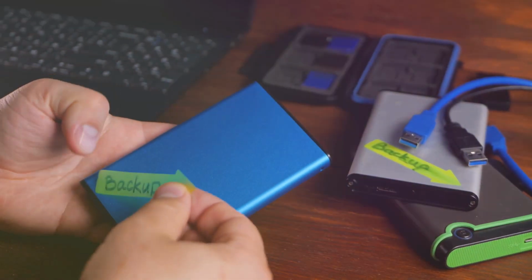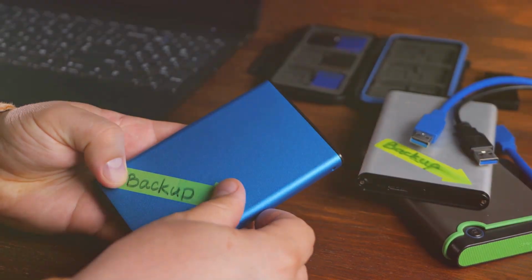So set up automatic backups to an external hard drive or a cloud storage service. Trust me, you'll thank me later.